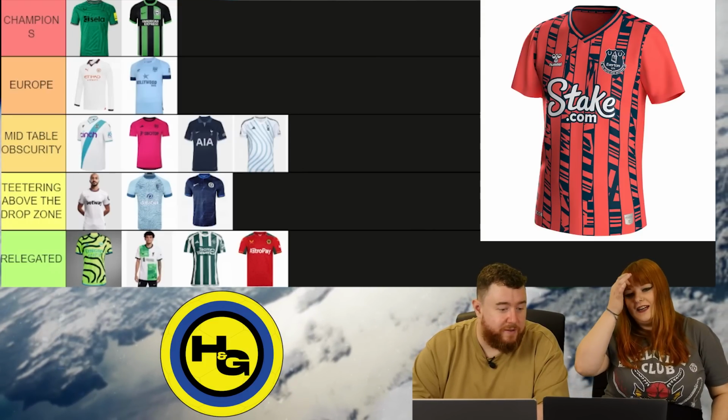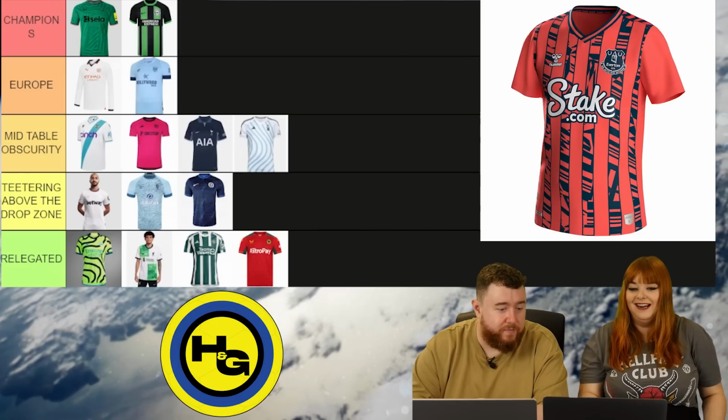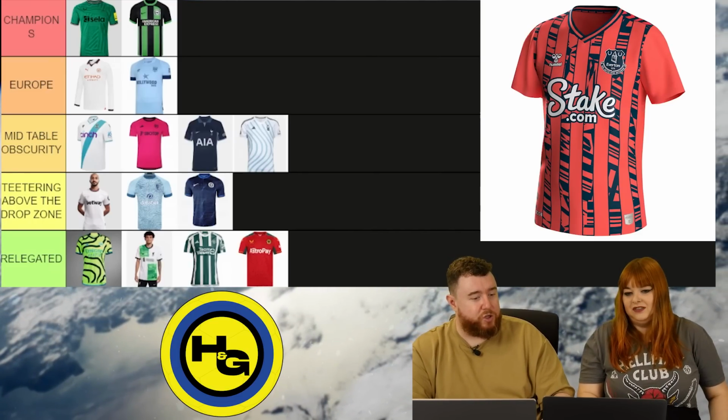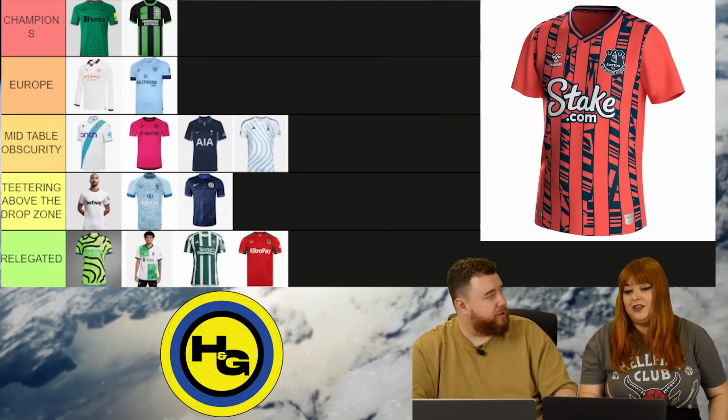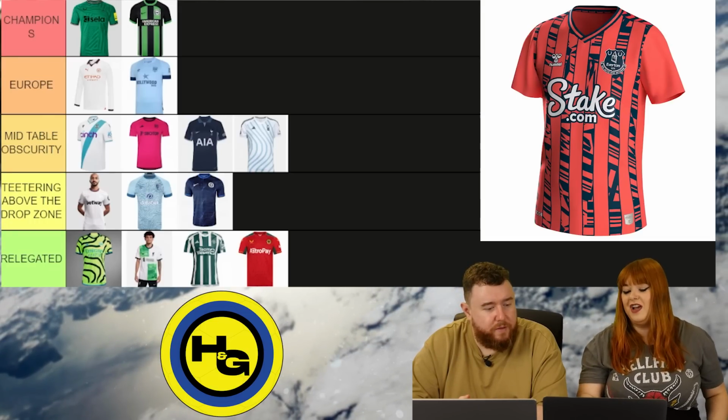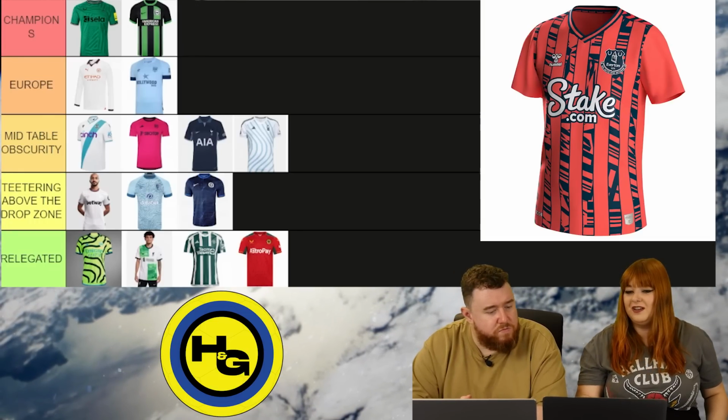Again, it's another team where their home kit was so nice. I like the colour scheme though, it's just the way it's being used. The stripes within the stripes, it's a bit too tigerish. You know what I don't like as well is the fact that they've got the outline around the neck here, but there's nothing on the arms. I don't like that it's just block colour on the arms.